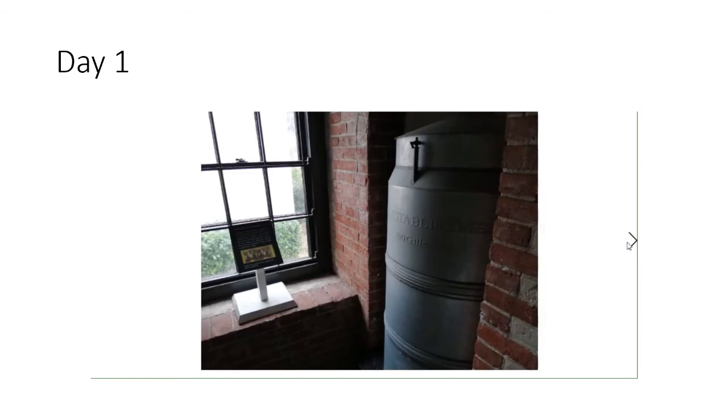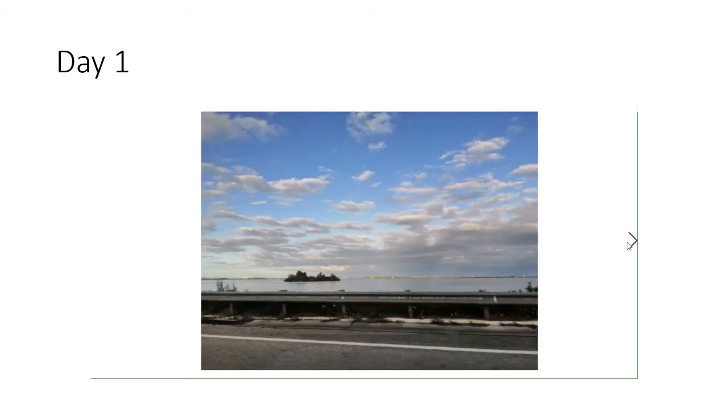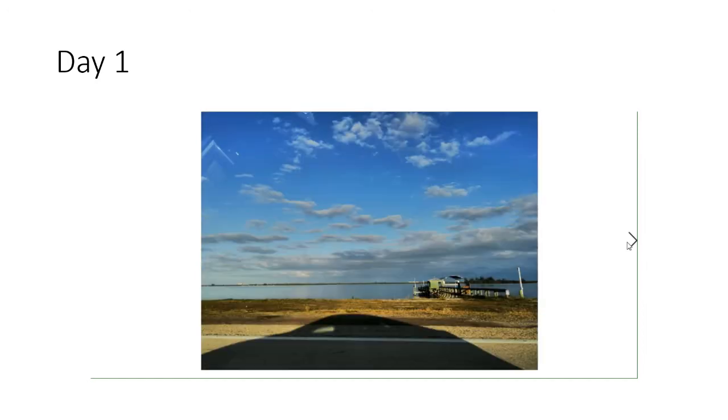Took a picture of this. I don't even remember what it was. Around the grounds, on the way up to Cape Canaveral. Hey, you see all those little keys out there? Okay, I wasn't driving. I was a passenger, so I could take all the pictures I want.